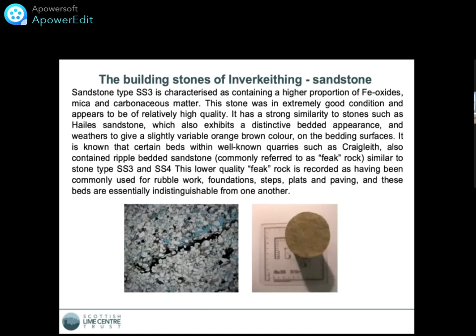Sandstone type three, this one here, was taken from an internal paving stone from the town hall. This is a really good quality stone, and it's very similar to types of stone you see from famous Edinburgh quarries like Hailes sandstone, which has a very distinct bedded appearance. And you can see this line of black, this stripe that goes through, that's essentially a layer of this bedding. And you can tell that in the rock it was probably an area of weakness, because you can see there's quite a lot of pore space above this. And so that's an important thing to consider when you're thinking about how water and moisture will move through these types of stone.